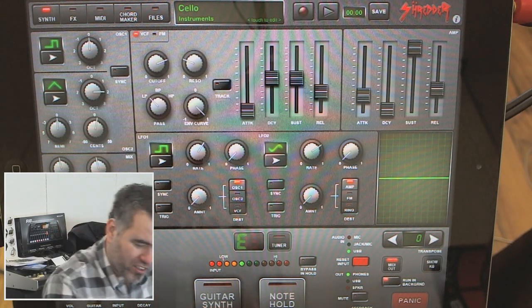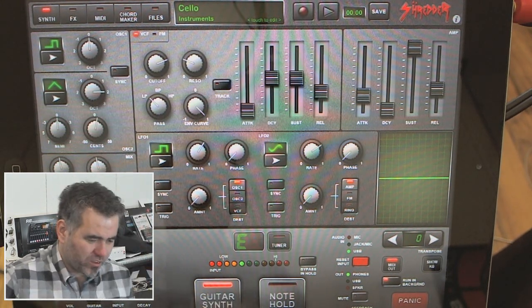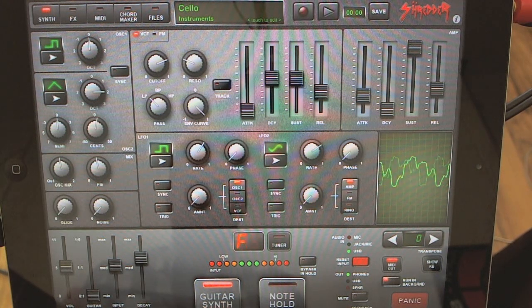But the synth engine has quite a crude sound. Yes, it's sort of buzzy, isn't it? There's quite a lot of buzz to it. Triggering is pretty quick on it, which is quite good.